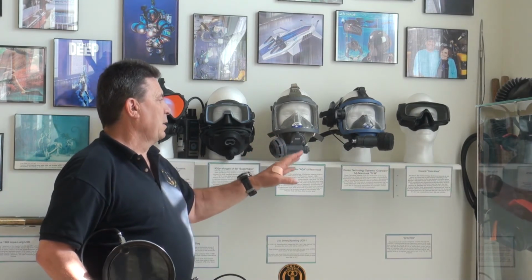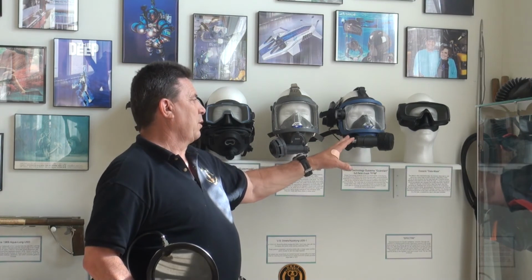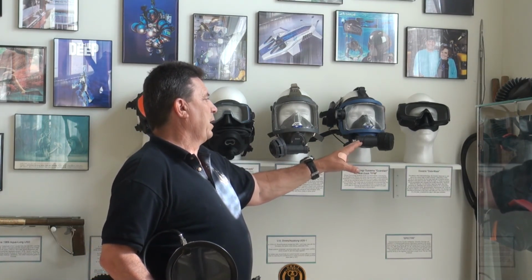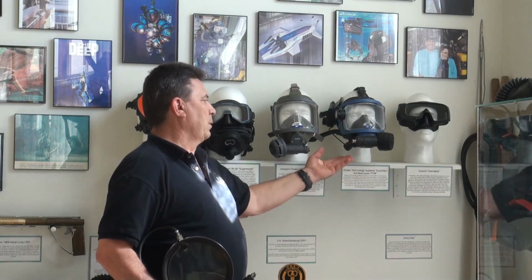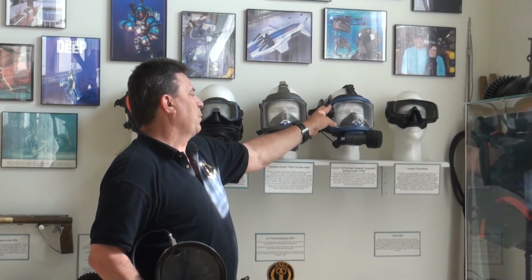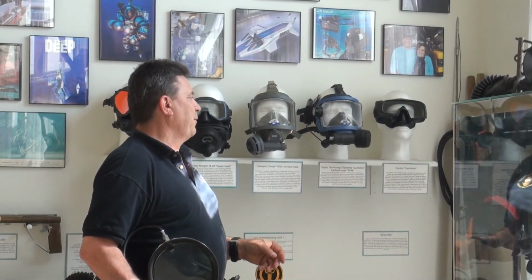And OTS has almost an exact version of the AGA mask, but it's their own. And they started producing this just over a decade ago. And it's a great system. Incorporates the same features of the communication equipment. This one's set up with a snorkel system that you can shut down at the start of your dive.